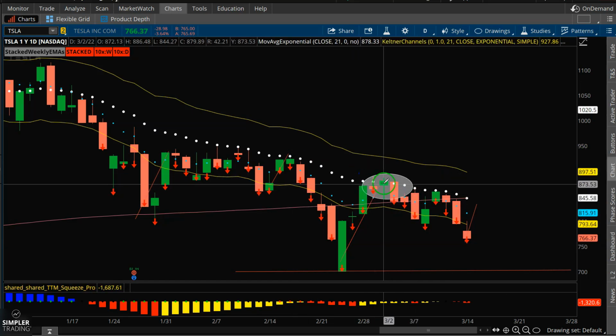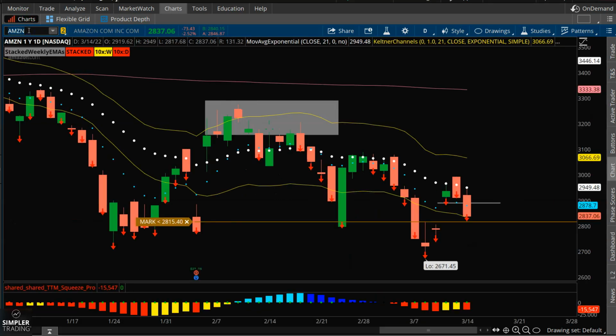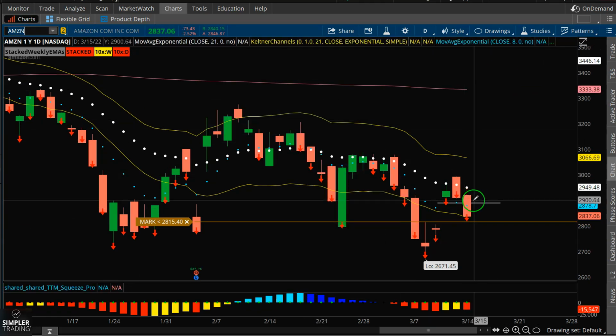Realistically, it's your best opportunity to enter a short. So I think on any bounce here, you could take Tesla down to about 700. And then one more name for you here is the big ZA on Amazon. And they pull out the old stock split trick last week.